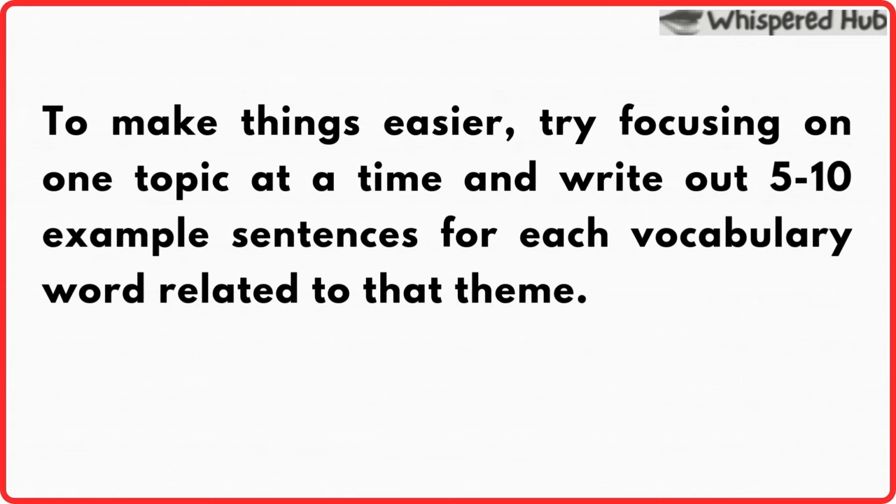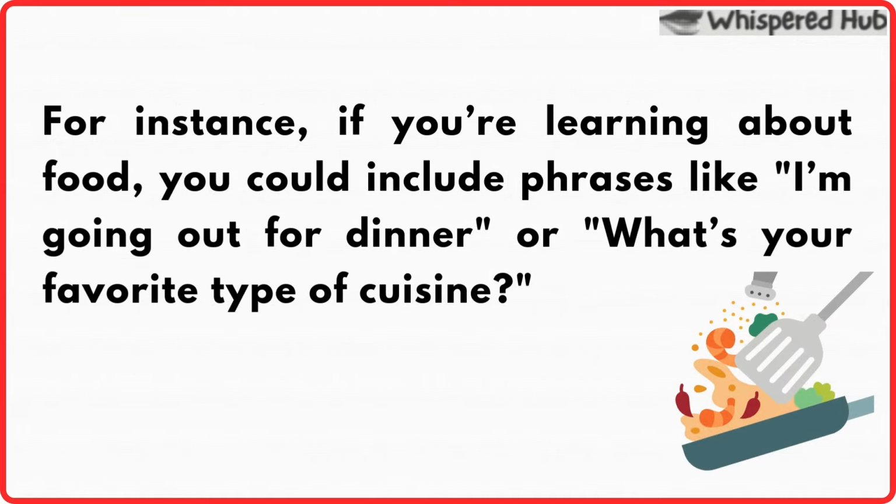To make things easier, try focusing on one topic at a time and write out 5 to 10 example sentences for each vocabulary word related to that theme. For instance, if you're learning about food, you could include phrases like, I'm going out for dinner, or, what's your favorite type of cuisine?